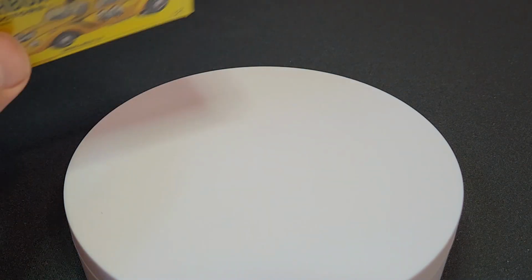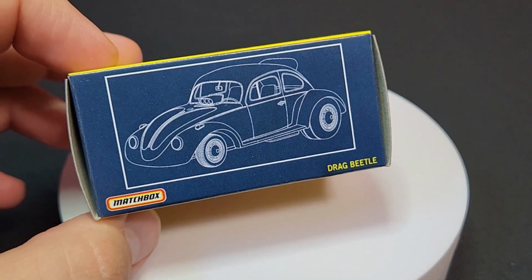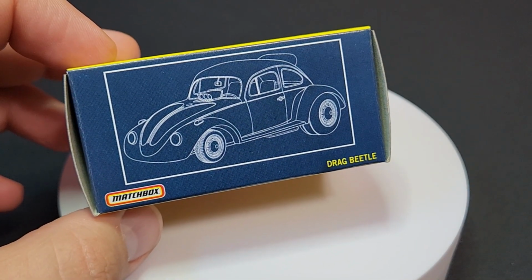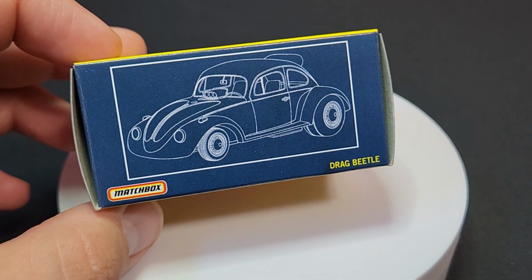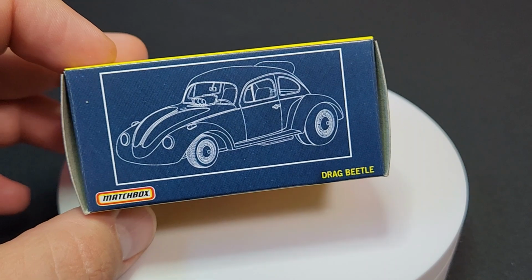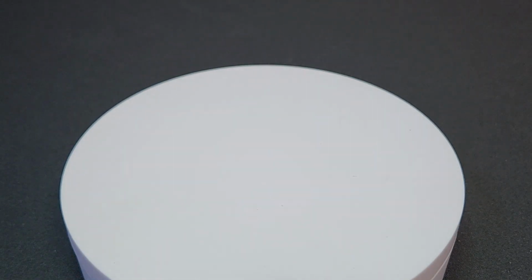All right, next one we're going to take a look at. This is going to be one of the most popular ones. This one seems to be selling quite well at the pegs. This is the Beetle Drag Car. Looks really, really good in that blueprint picture. I actually think it looks better in the blueprint picture than what it's probably going to look like in real life, which is right here.